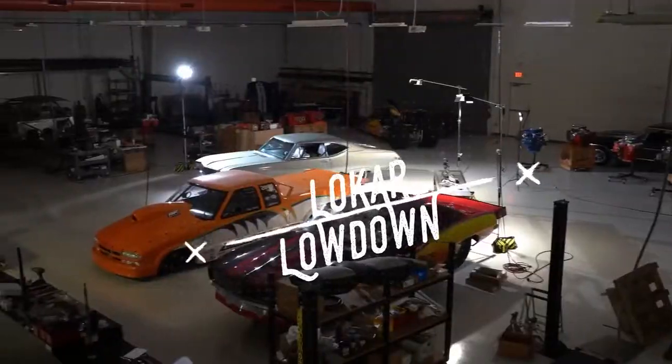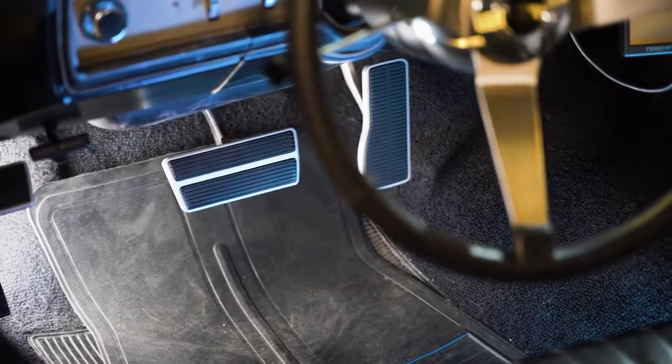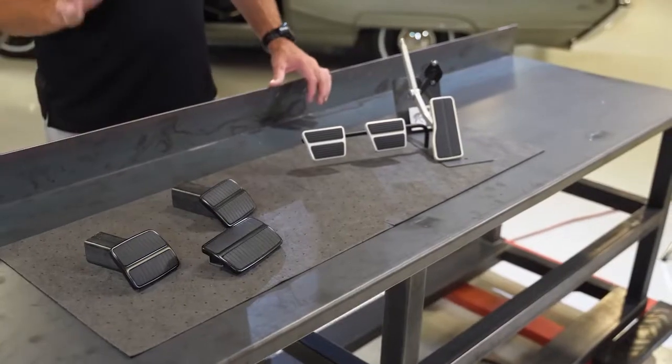It's time for the Lokar Lowdown with Kevin Ford. For many years, Lokar's made pedals for all kinds of cars, different applications, and many different styles. As you know, over the years, styles change, so we try to change with them. What we've done now is we've come up with a pedal that fits a resto mod, or a modern muscle car that's kind of subdued, and we call that our resto mod series.